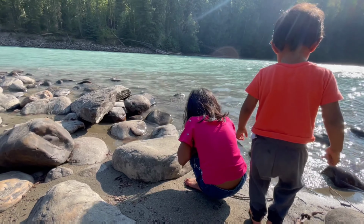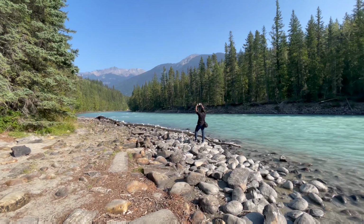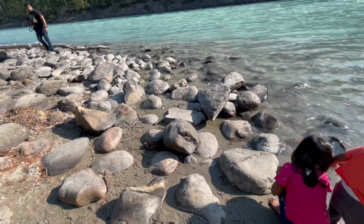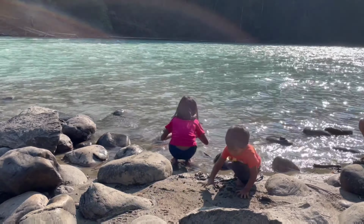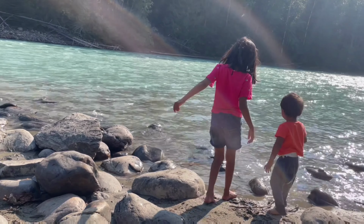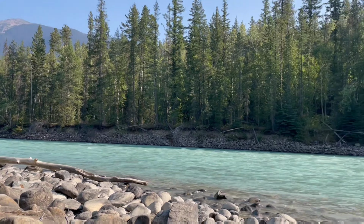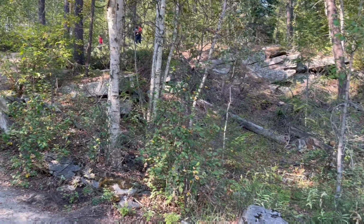I was playing in the dirt, and my brother was splashing water, playing in the dirt, and throwing rocks into the water. Same with me. And here come people. We actually took a lot of photos there. We didn't put much into the video, I think, but we still took a bunch of photos.